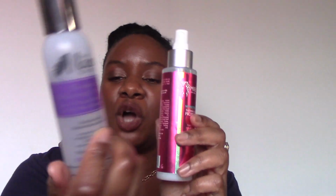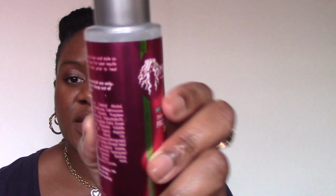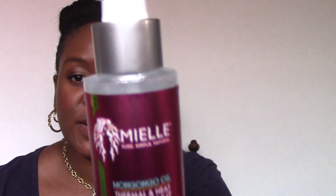It's a serum. You put that on your hair, and it doesn't leave me glistening as soon as I walk in the room, but it definitely gives me more shine than I would normally have on my own, and especially compared to this, which gives me absolutely no shine. It just protects me from the heat and does absolutely nothing else. I would definitely go with the Main Choice serum over the heat protectant, which is from the Mongongo line from Mielle Organics. So that's a get this from the Main Choice and don't get this.